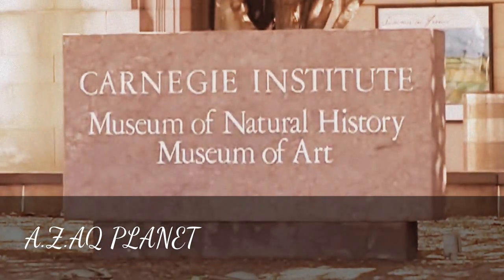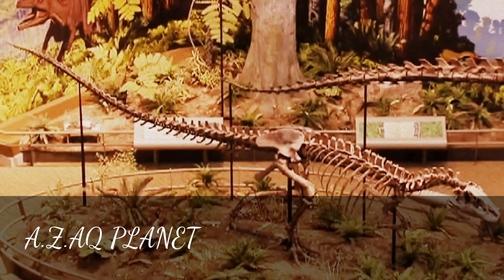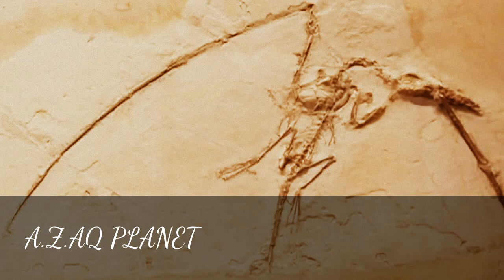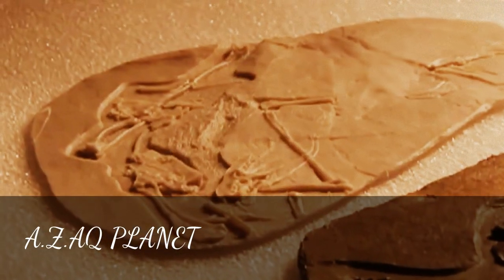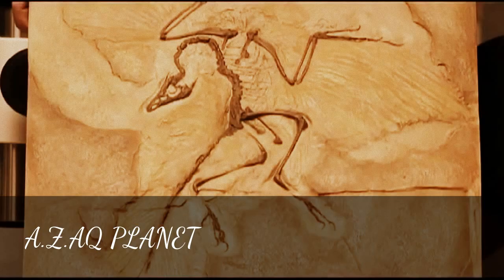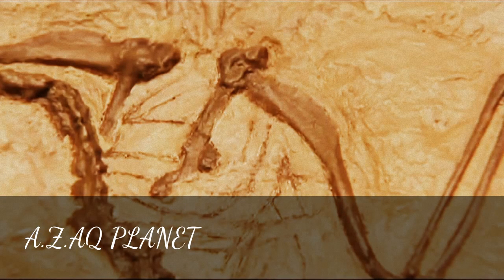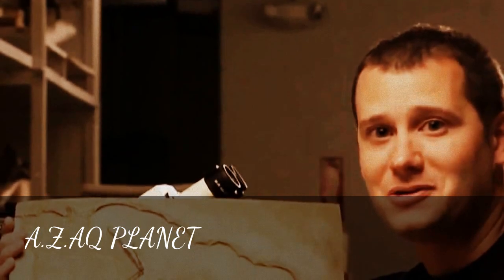Pittsburgh's Carnegie Museum of Natural History houses one of the world's top collections of dinosaur bones. Among them are striking clues of how birds and subsequently bird flight evolved from dinosaurs. This is a cast of Archaeopteryx. And when this was discovered well over a century ago, it astounded scientists because the fossil shows a mixture of features classically associated with reptiles and classically associated with birds.